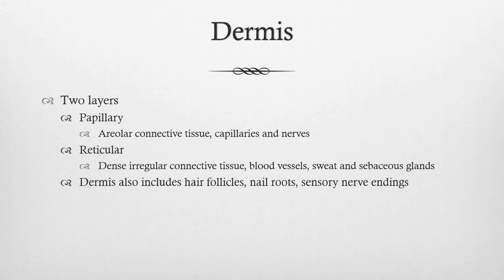The papillary layer has areolar connective tissue, a large amount, so it's going to have that resiliency for stretch from the collagen fibers, but then it's also going to be able to stretch some with the elastic fibers. The reticular connective tissue is much more resistant to stretch and being pulled on and things like that because it has dense irregular connective tissue within it.